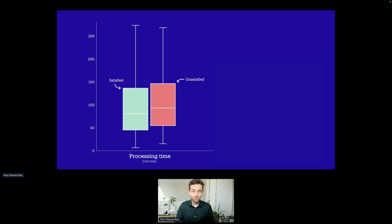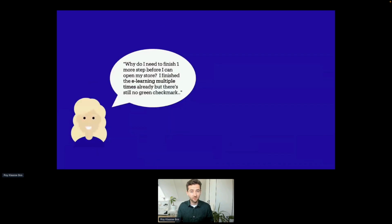And what we did next is we used the input from the comments as a source of inspiration to construct additional features. So this is a comment, perhaps even Emma could have left it, that, well, let me read it out. Why do I need to finish one more step before I can open my store? I finished the e-learning multiple times already, but there's still no green check mark. Can we think of patterns that preceded this comment so that we also can classify other partners who went through a similar experience? Well, those are likely sellers who went through the e-learning multiple times.